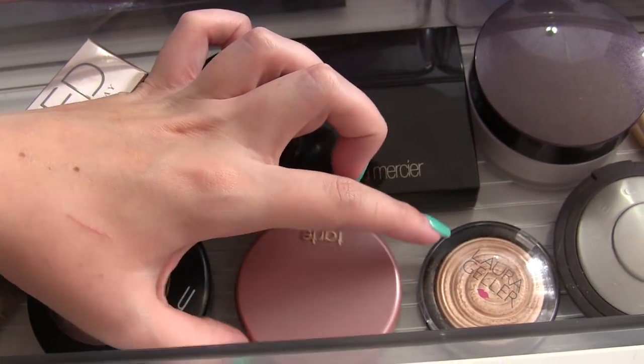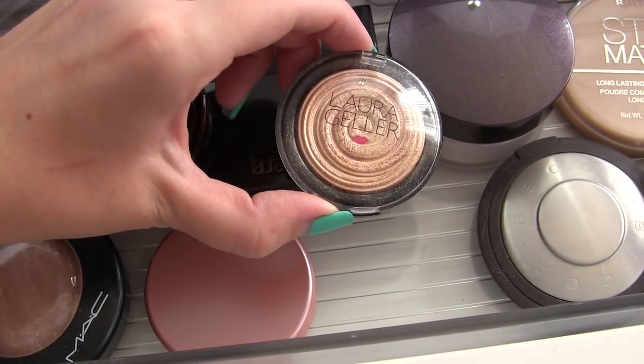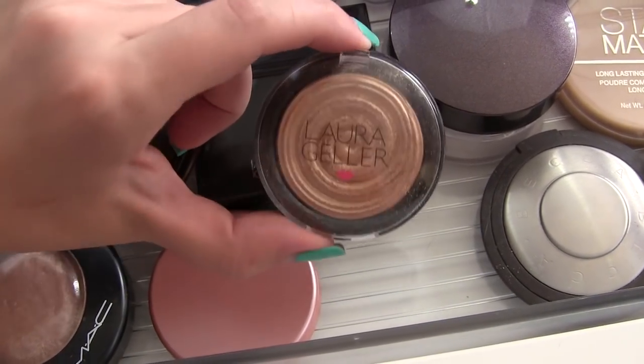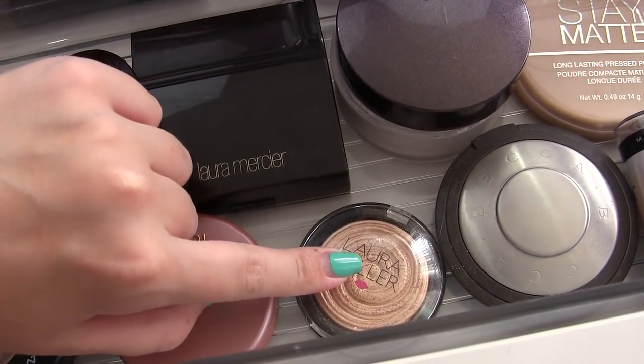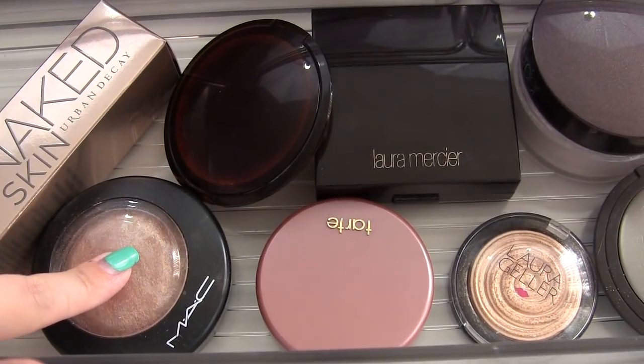It's beautiful. Another favorite highlighter of mine, this is the Laura Geller Gilded Honey. It's kind of like a cream to powder product. Different type of texture for me, but I still really love this. It is the perfect golden highlight for summer. It's very similar to Soft and Gentle. Honestly, these are both very flattering shades for any look.